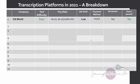The payment method is PayPal. This is a worldwide job, so as long as you have a PayPal account, you can work for this company. Have I passed this test? Yes, I have, and I have a couple videos on that as well. So now we're going to jump into QA World to show you what it looks like right now and to see what kind of jobs are available.